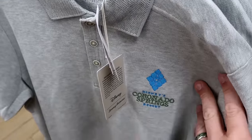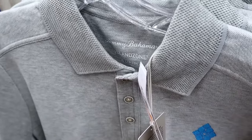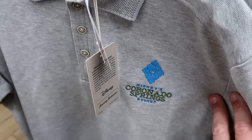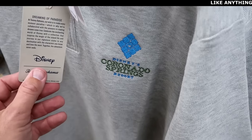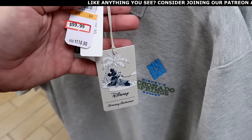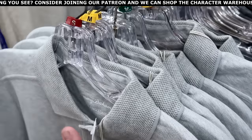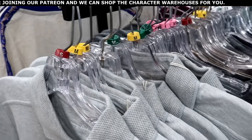Here's yet another really good find here at the Disney Character Warehouse. This is a Disney Tommy Bahama shirt. This is a short sleeve with three buttons, but it's embroidered Disney's Coronado Springs Resort. I love this. This is really, really nice. Originally $110, now $59.99, but they do have this and a couple different sizes here at the outlet.